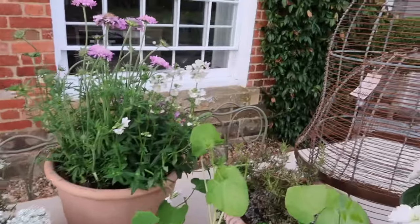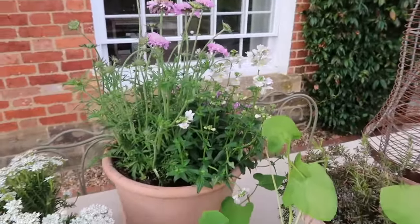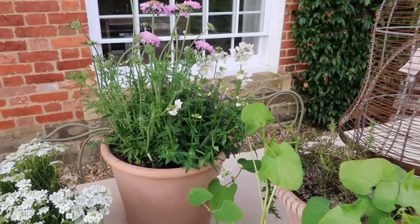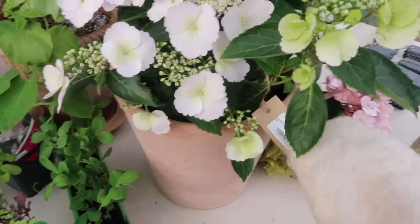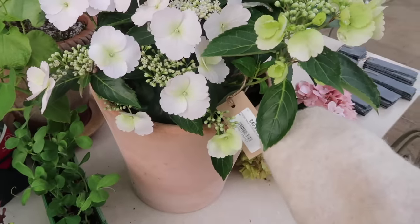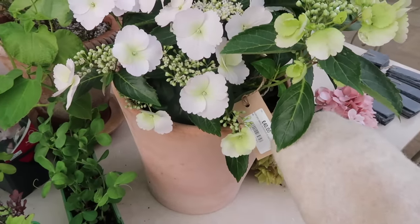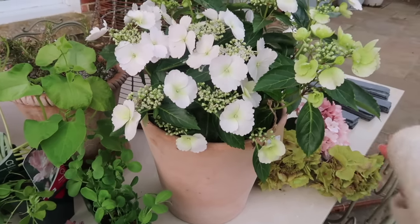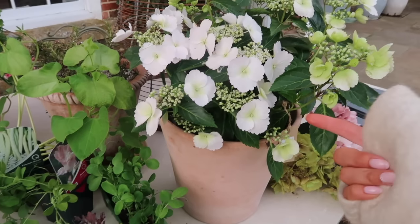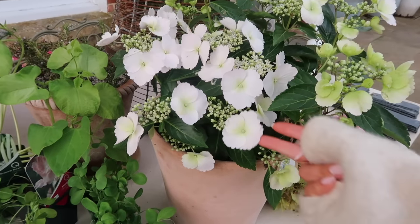They also had some pre-made up pots, which I thought were actually really good value. So I might leave some up on the table here. This, for example, was £40, and the hydrangea by itself, I think, is like 37 or something, if not 40. I'm sure I saw hydrangeas this big, just the hydrangea for £40, and this was 40 for the hydrangea. And this type is actually called Runaway Bride.